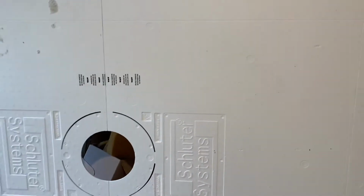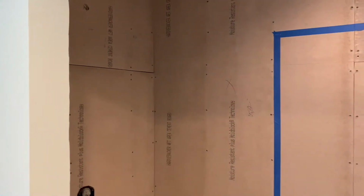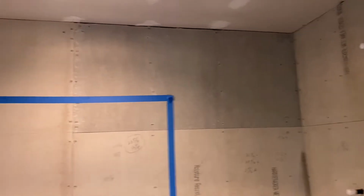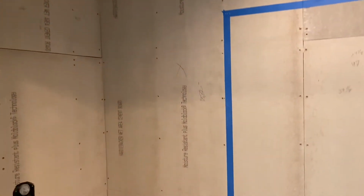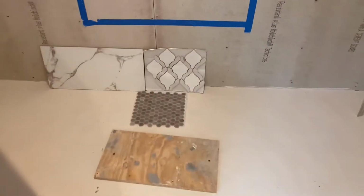The shower looks about the same as it did last time. We've got the pan out of it right now. We're going to go ahead and put a coat of primer on this wallboard. And then our tile guy is going to come back here in a week or so, and he will skim coat the entire shower, seal all the cracks and the screw holes, get it all sealed up and watertight. And then he'll get to work on the tile job in here, which is going to be beautiful.